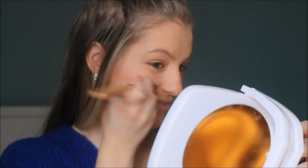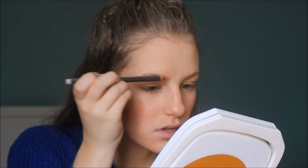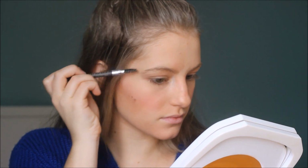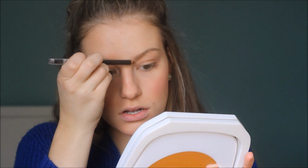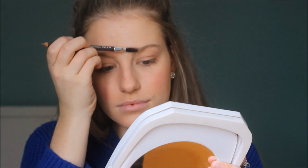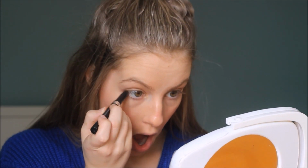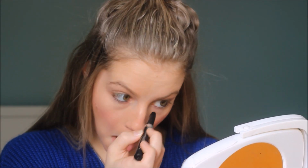Blush. So next up is just my favorite Annabelle blush, and I'm putting that on my cheekbones. Now I'm gonna lightly pencil my eyebrows in and then just brush them out to make them look somewhat normal. Upper lash and do a small line as well.